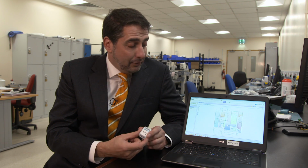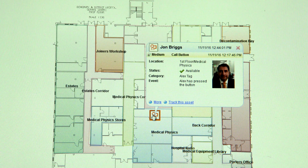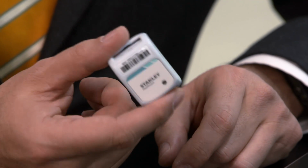So given that you can attach one of these to just about anything, we've decided to attach this one to me. It's all set up with my details on here. And you can see that's me, ready to go. So let's see where I end up in the hospital during the course of today's filming.